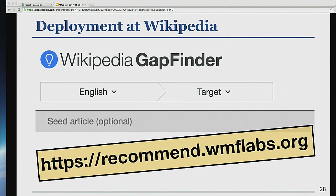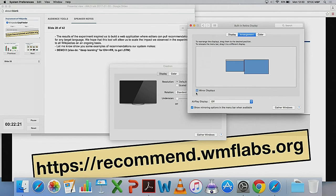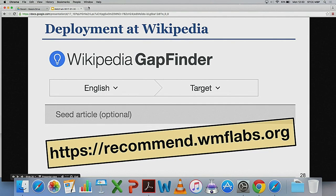And then finally, we actually turned this into a tool. Let me see, this is bad with this. Okay, let me do it this way now. I'm going to mirror my display. Okay, great. Because we actually built this thing, and so I want to show it off.